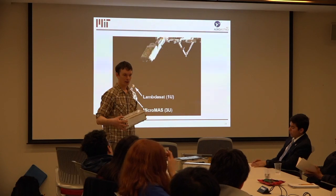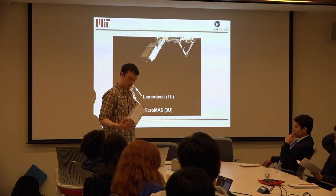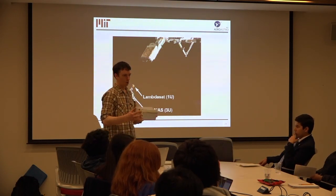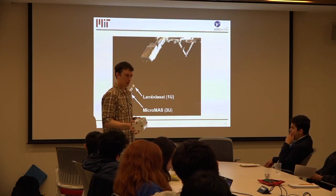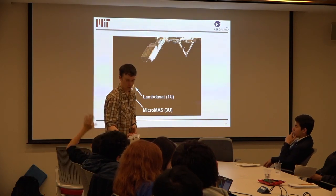You want to make it out of things that burn up so it can re-enter the atmosphere, but nobody's too particular about what you put in there. It's mainly that you fit in the size. You don't carry anything terribly dangerous, and then you can buy a canister, stick it on a rocket, and launch it. We can pass these around.